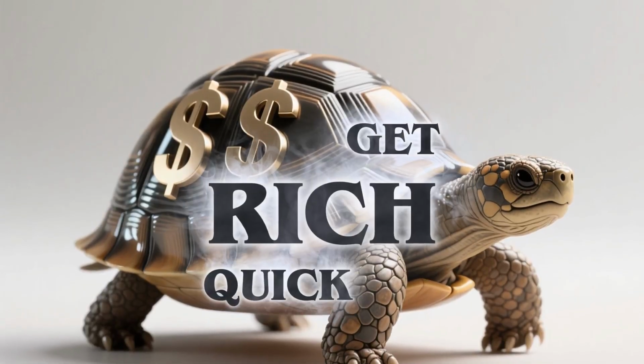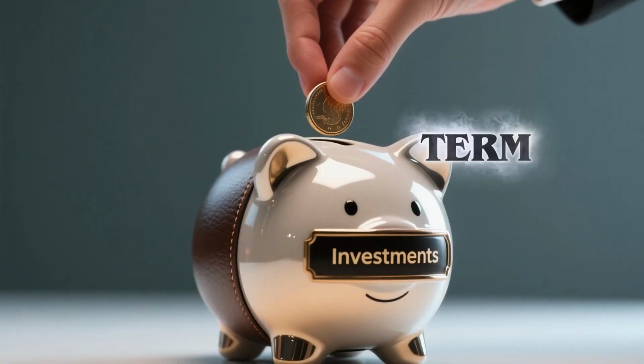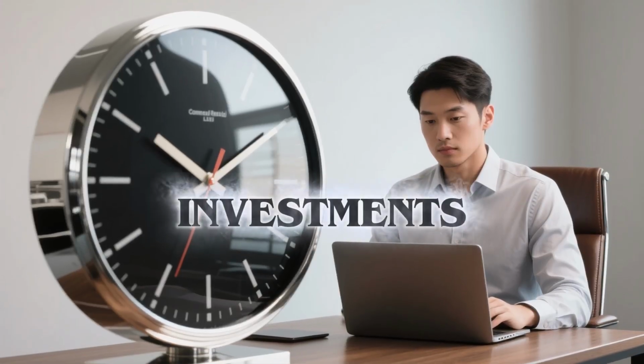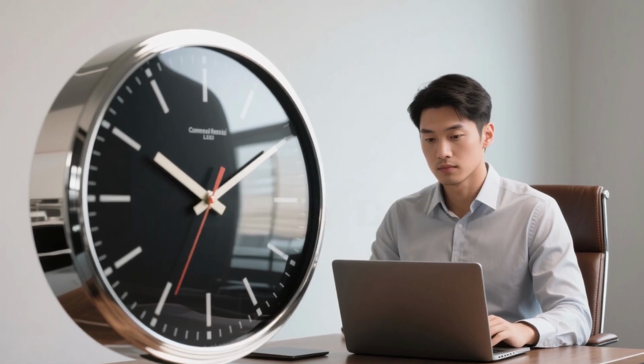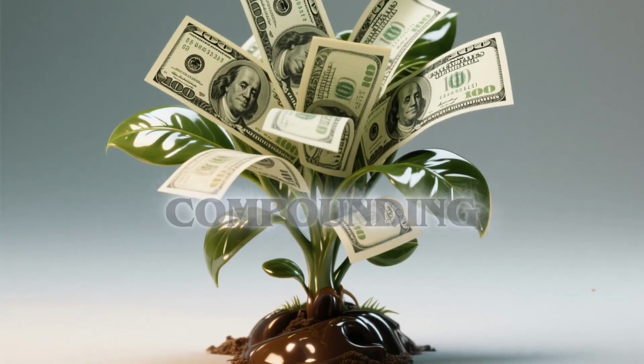This isn't a get-rich-quick scheme. It's a get-rich-slowly and steadily plan. Your job as a long-term investor is to buy and hold. Set up your automatic investments, and then try your best to ignore the daily noise. Don't check your portfolio every day. Just let your money do the work for you through the power of compounding.